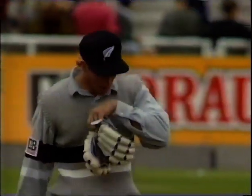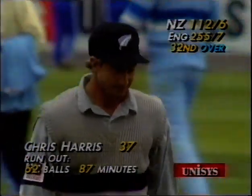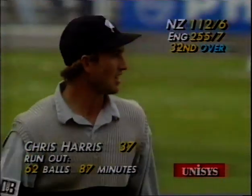Well, we just noticed there, he said, sorry, mate, my fault. And I think he's right. I wouldn't disagree with that. He's just whacked it straight to Ramprakash and just taken off for some reason. And he realises it was an error of judgment, and that's cost him his wicket. But a good knock from him for 37, and now New Zealand 112 for 6.